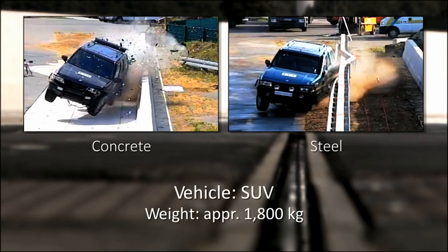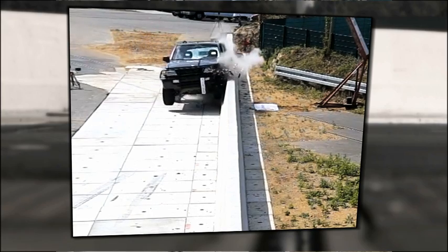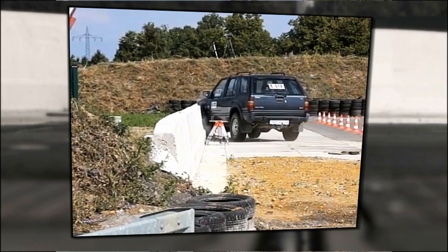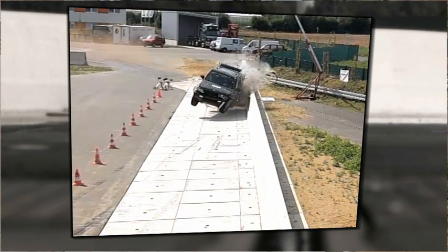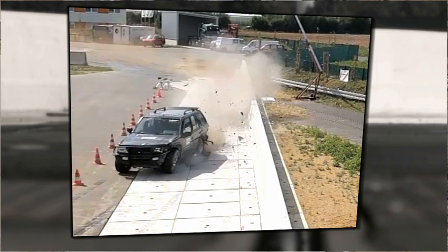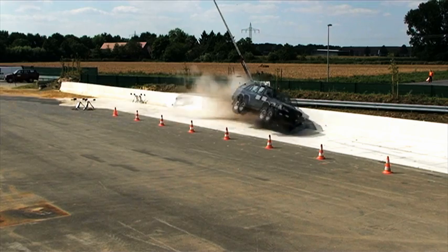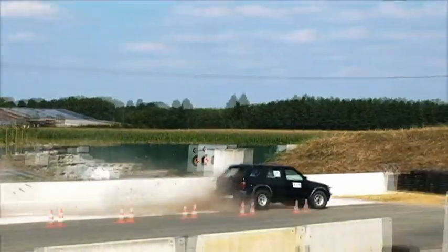SUVs are very popular these days, not least because they convey a sense of safety. And to begin with, this is confirmed when crashing against concrete. It would appear there's very little damage, but there's a significant acceleration of the vehicle. And as you can see rather well in this sequence, the rear is lifted up very high. All four wheels are off the ground and the vehicle flies several meters before touching down again, and it's still at a very high speed. The real-time footage proves just how fast the SUV still is after impact.